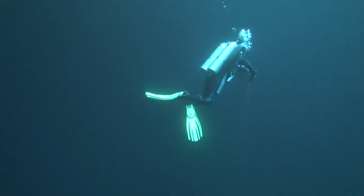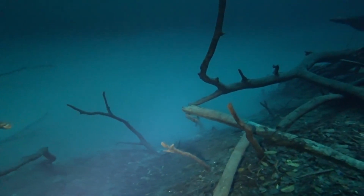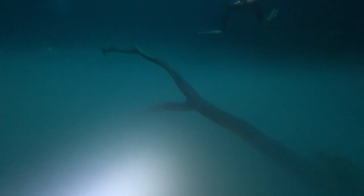You'll find an underwater river that flows through the ocean. You might be thinking, how's that possible? Well, when the bedrock of limestone collapses, it sinks and forms a pit. This pit then fills with a mixture of fresh groundwater and saltwater, acting as a reservoir.